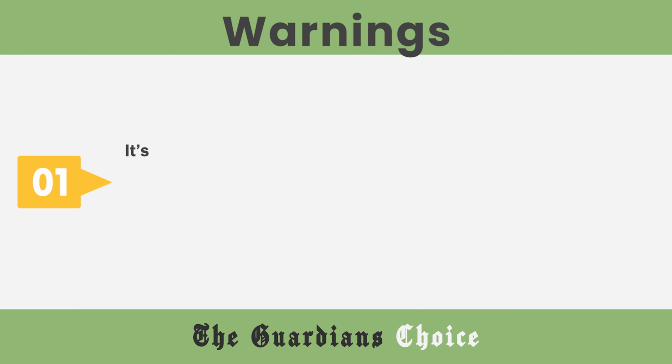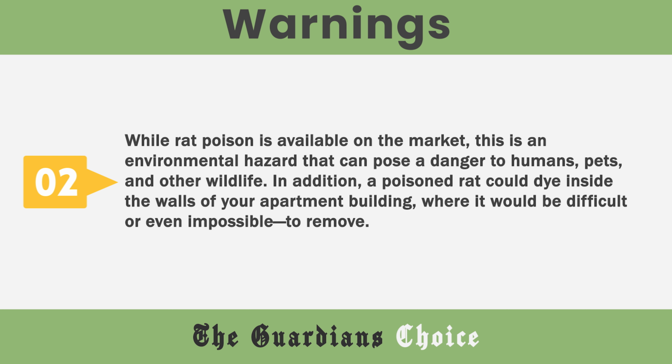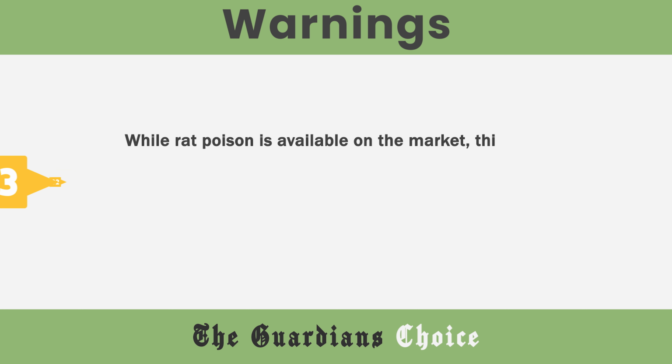Warnings. 1. It's hard to rid an apartment building of rats because it's hard to change the habits of people who may be doing rat-friendly things, such as leaving out food and creating opportunities for entry. 2. While rat poison is available on the market, this is an environmental hazard that can pose a danger to humans, pets, and other wildlife. In addition, a poisoned rat could die inside the walls of your apartment building, where it would be difficult, or even impossible, to remove.